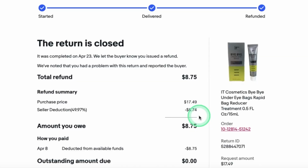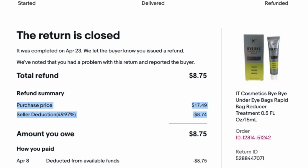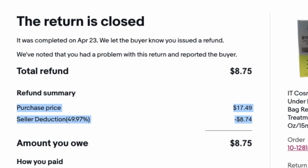Now, personally, I offer free returns on all of my eBay listings because of the benefits that they offer me. Now, yes, I do realize that free returns are not free and the seller has to pay for them, but I like offering free returns because it gives you negative feedback protection for one, but also it gives you the ability to offer a partial refund or deductions when returns happen if anything goes wrong.